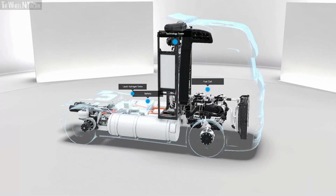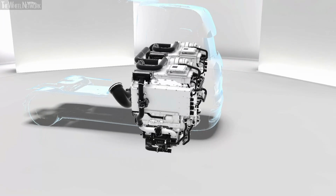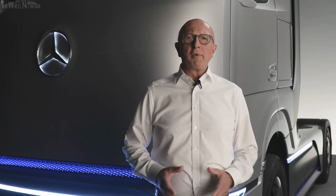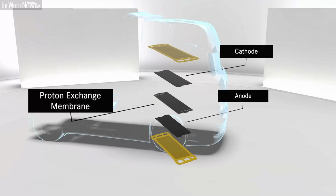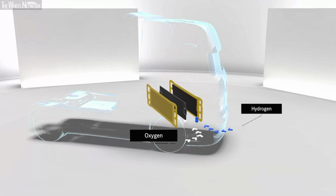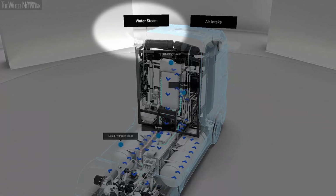The fuel cell system is the heart of the Gen H2 truck and, in terms of size and placement in the truck, comparable to a modern diesel engine. Here, an electrochemical reaction generates electricity to power the vehicle. In this process, the hydrogen splits into protons and electrons, and when combined with oxygen, electrical energy is generated, while the only emission from the truck is water steam.